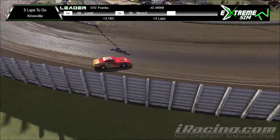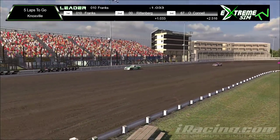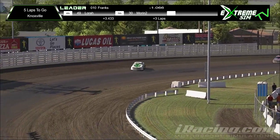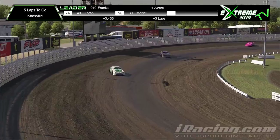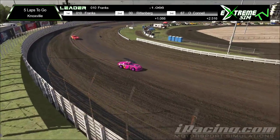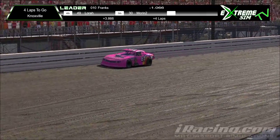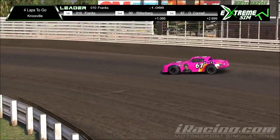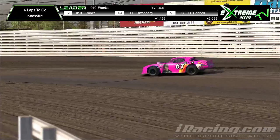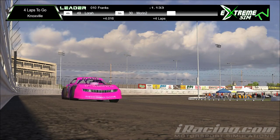As we got 3 laps in the book of this one. Again, 00 trying to hunt down your leader, but not having much luck just yet. As we'll go back and check in on the battle for third. Again, you got the Blake O'Connell here running third, and that number 67. He's got a little bit of gap over fourth, so everybody's a little bit spread out in this one. Looks like it's going to be a little bit calmer heat, which also tends to happen. You have the wild, and then you have the calmer ones.